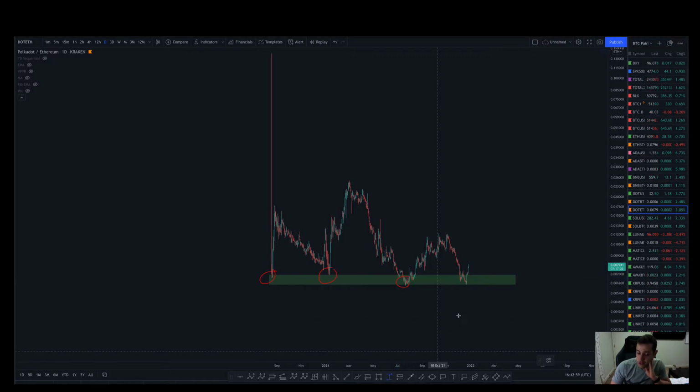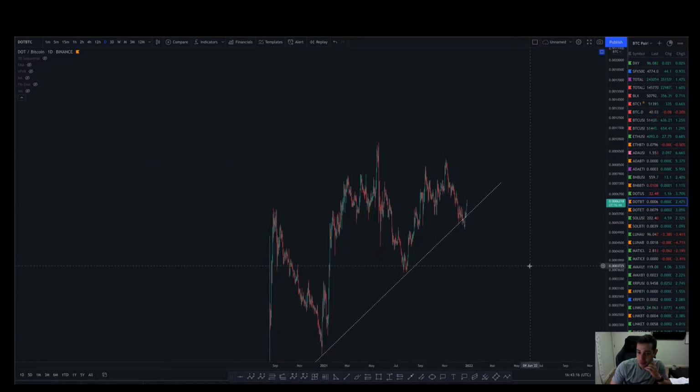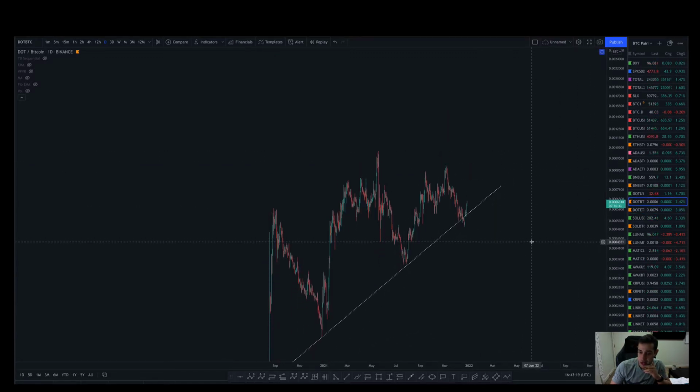Now, if we look at percentage-wise, from the bottom of the range to the top of the range, we can call that about a 300% move, should DOT be able to move from here to there. And from current prices, we'll say it's about 200%. Now, the BTC pairing.